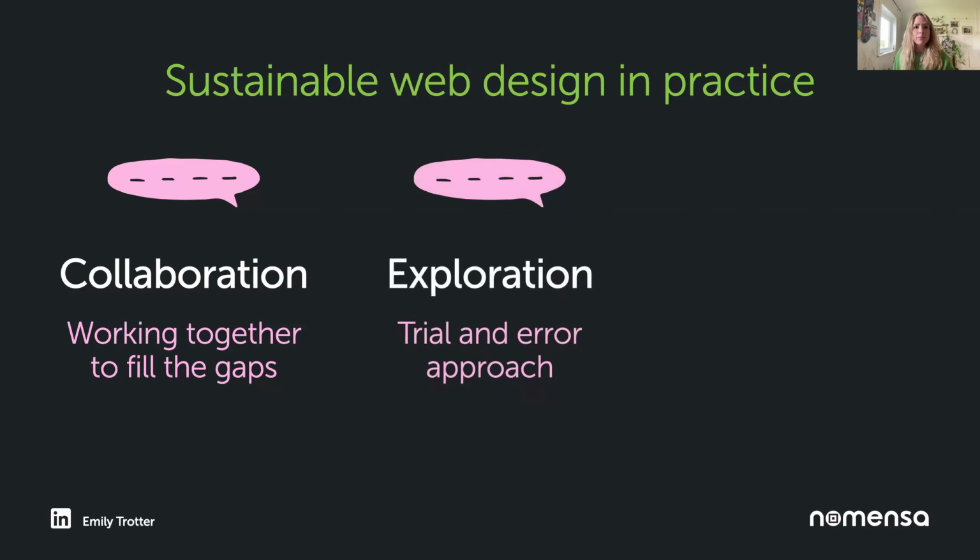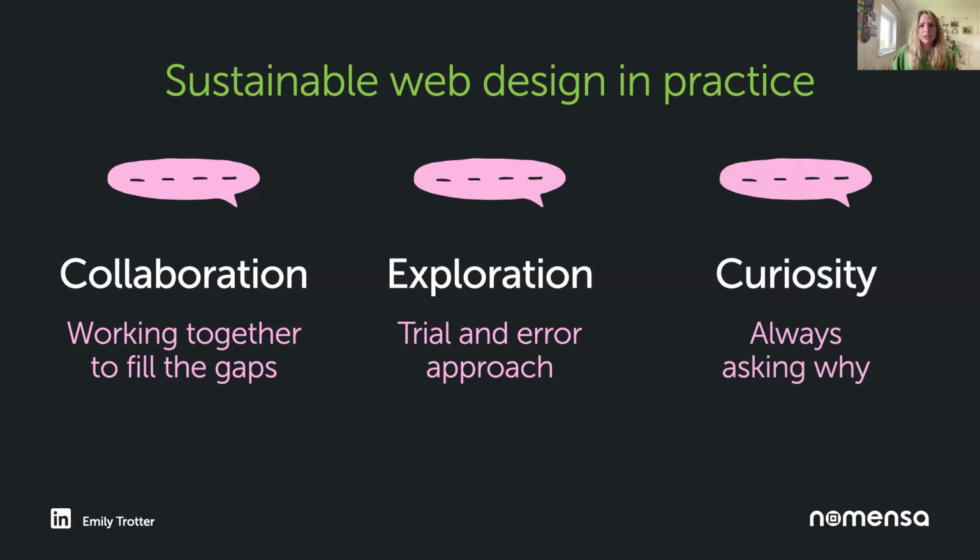And the second theme is exploration. So a lot of these practices are still emerging. It's a really exciting time for designers because new ways of doing things are required. It's time to explore different ideas and challenge assumptions and get your hands dirty. So from a design point of view, this could be exploring different methods of saving an image to reduce its size, or trying different design softwares to do that, and different techniques, and comparing the results and building up this bank of knowledge from experience, which leads me on to the third theme, which is curiosity.